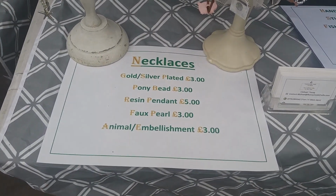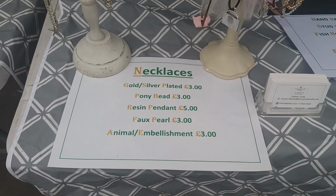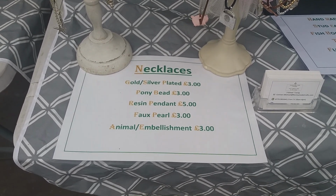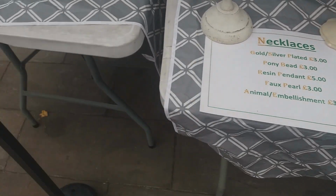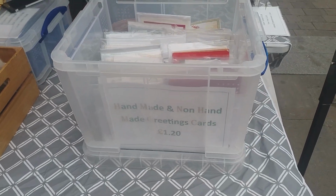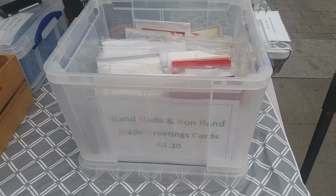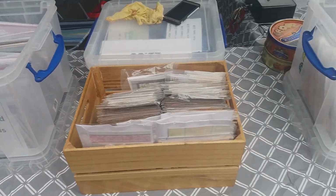Necklaces are here, gold and silver bracelets, our pony bead ones are in the basket on the first table there on the right hand side. Our resin pendant necklaces are here, our pearl round ones and the ones here, the last on the table, number three. Our handmade greetings cards and non handmade greetings cards are here on table number three.